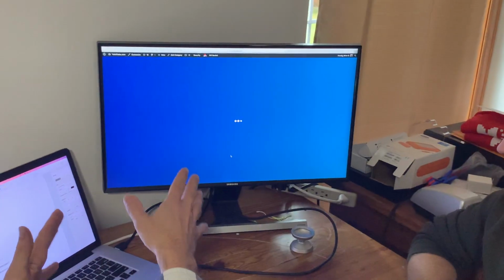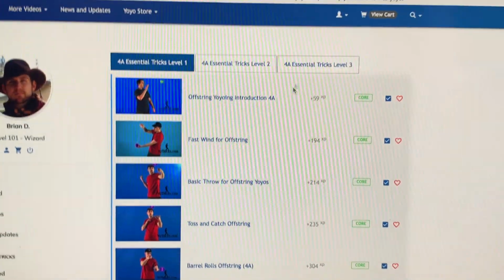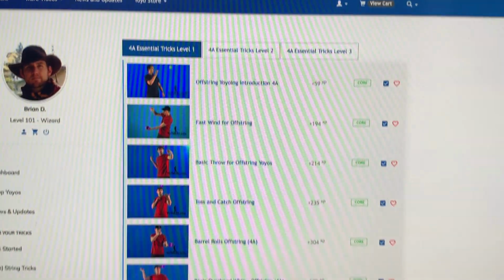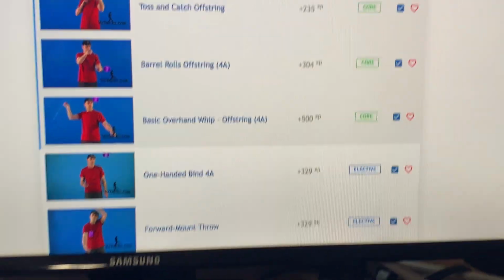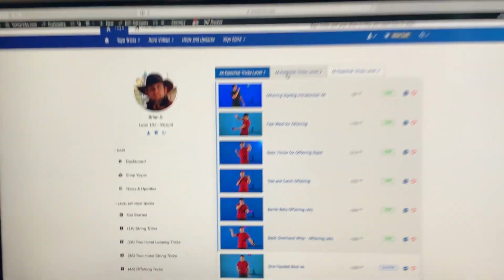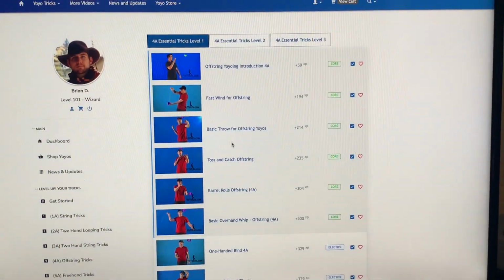And once you get into this set of levels, you can see there's the essential tricks level 1, 2, and 3. And then within each level, they're broken up into the core tricks and then elective tricks. The reason why we did that is the core tricks are the ones that you really, really need to get down if you want to be good at this particular style of yo-yoing. And if you want to go to the next level, you want to learn all the core tricks first, because those are the foundation upon which the next level is built. So if you go from level 1 to level 2, these tricks are dependent on you learning these core tricks.